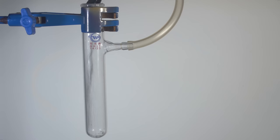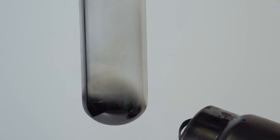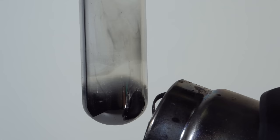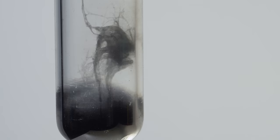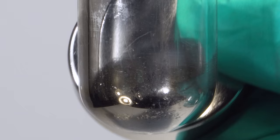But if we create an inert atmosphere during cobalt carbonyl decomposition, we'll get extra pure cobalt. This spider web-like substance is actually extra pure cobalt. We can check it with a magnet. And these are the crystals of extra pure cobalt formed at the bottom of the test tube.